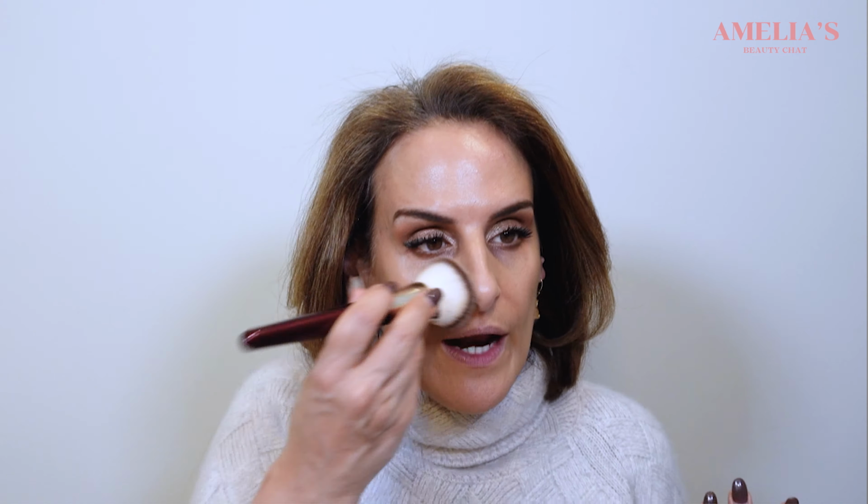The shade range is probably, well, it's not as inclusive as it absolutely should be. I think I was fortunate in that I've got my dead on shade, but it did take me 2 goes. So I got 4N to start with. That was way too dark and not neutral as well. Too golden and too dark. This foundation is absolutely worth a go.